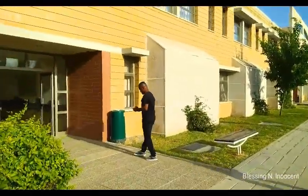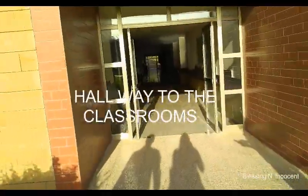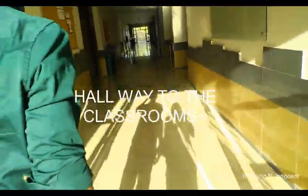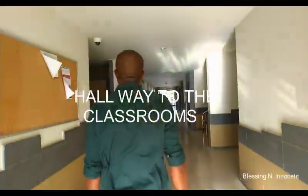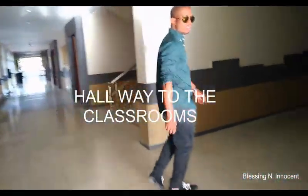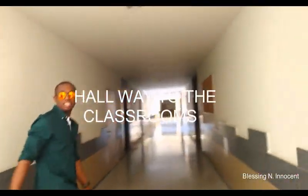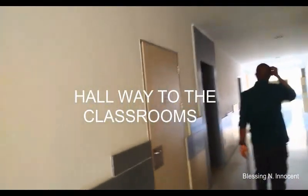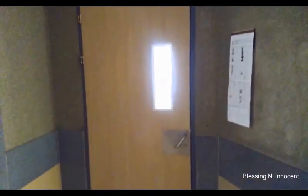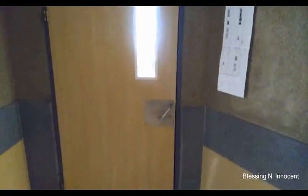So guys, I'm taking you to some classrooms. So I'm showing you some classrooms. So these are some of the classrooms. This is how our standard classroom looks like. So this is the inside of the classroom. You can see students passing here.